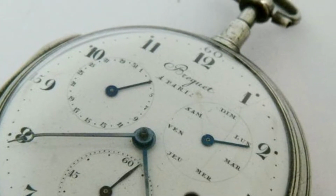These standards would remain unaltered for nearly 40 years, and a key takeaway from this is that they were lever set rather than using the crown to set the watch in order to keep the crown from pulling out while conducting.